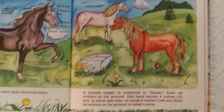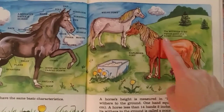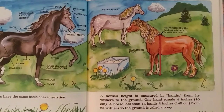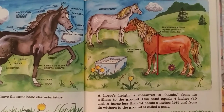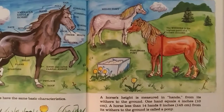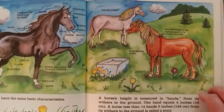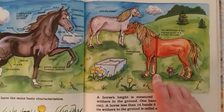A horse's height is measured in hands from its withers to the ground. One hand equals 4 inches. A horse less than 14 hands 2 inches from its withers to the ground is a pony. So that's the only thing that distinguishes a pony from another kind of horse, just the size of it. And you can imagine why people measure horses from their withers.